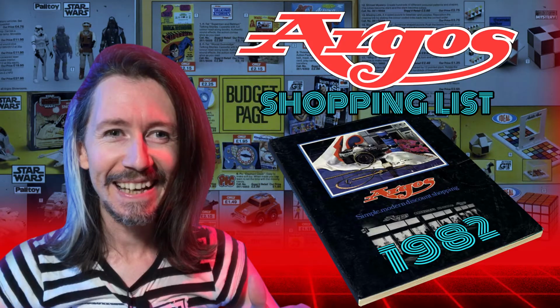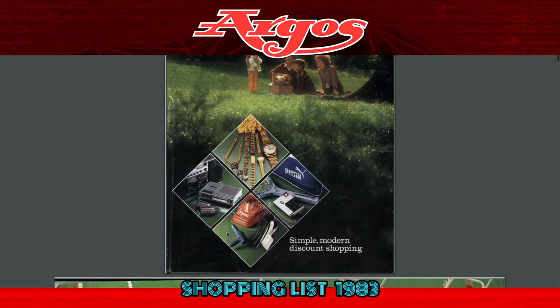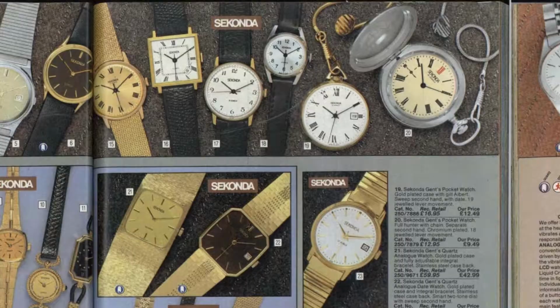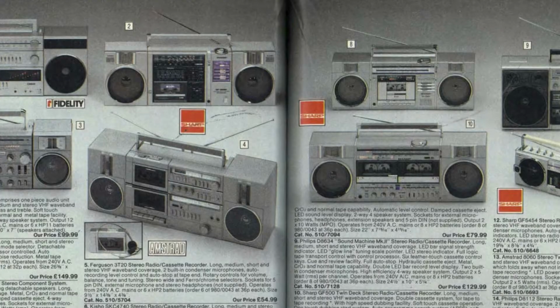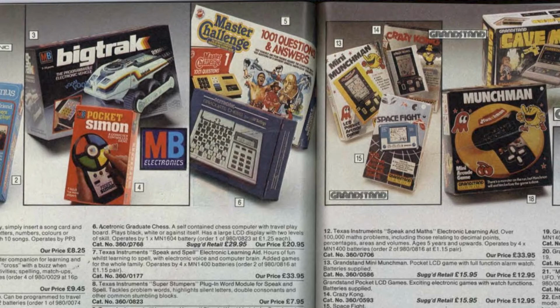So if you saw my very first Argos shopping list video, I explored the 1982 catalogue from the year I was born. So I'm moving on to the next year, 1983. Let's have a look what's in 1983. This is the spring-summer 1983 catalogue. And like in the previous video, I'm looking for a watch, audio tech, a toy, and a game. Could be a board game, could be a video game. Let's just see what we've got.